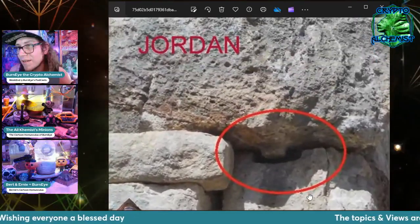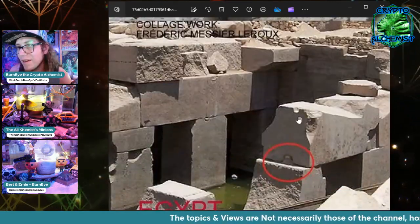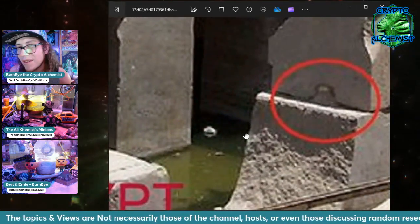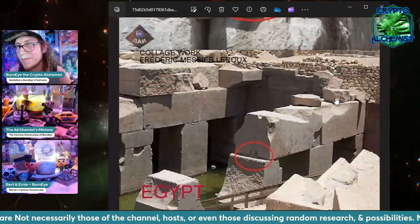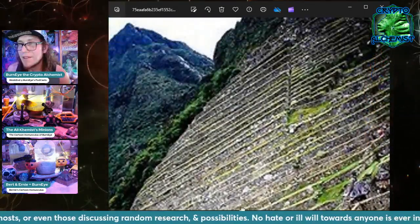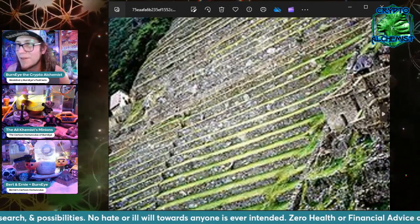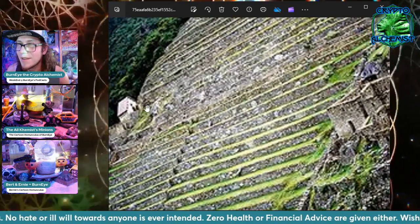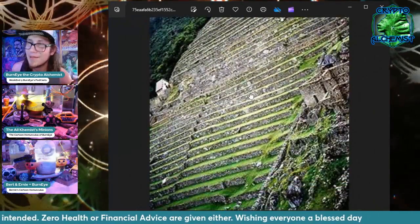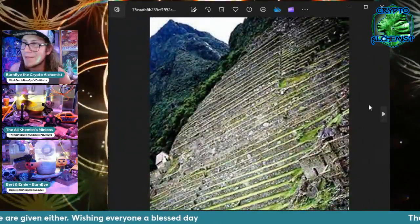All right, so in Jordan, it's showing a certain type of rock cut, and then the same rock cut in the Assyrian and Egypt. Interesting. All right, more terraces in the Andes. And like, could you imagine when that had a roof on it and you were living there and farming this? Like, could you imagine living in that house? That's just up on a mountain, raising goats.